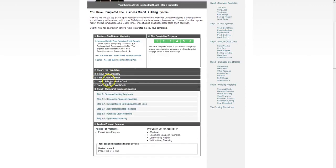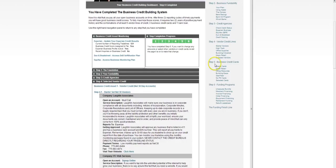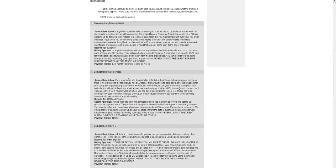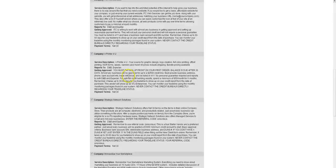Another unique feature of the Finance Suite happens right here in Step 4. In Step 4, you gain access to the largest supply of vendor accounts available today. You see, the problem with most business credit building companies is you pay them money and they give you a simple list of lenders, who they report to, and their contact phone numbers. Well, through the system, we give you access to more vendors than are available anywhere else.